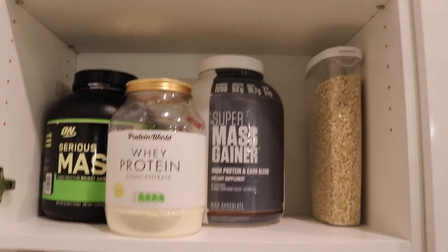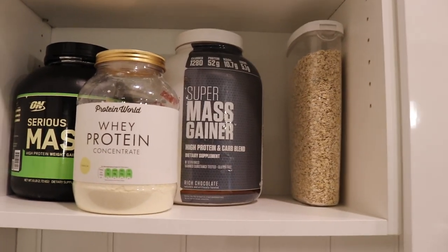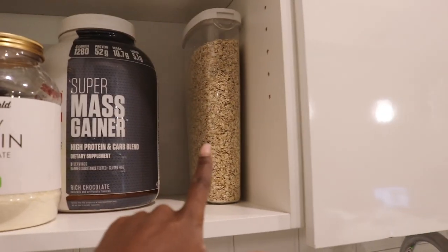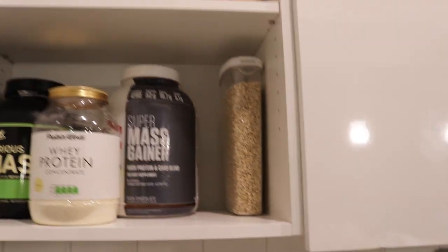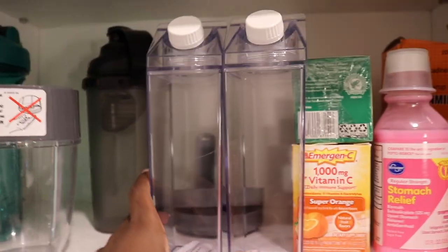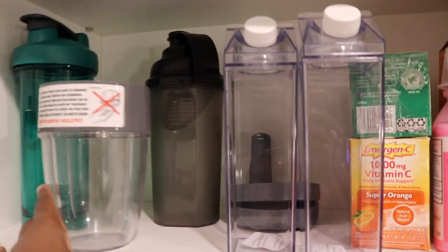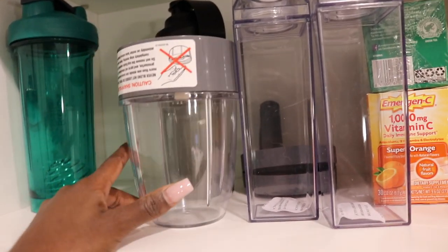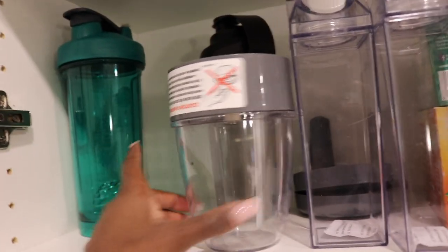But on the first cabinet, because I'm short, I put what I use most, which is protein. So I have three different kinds of proteins here. And then I have my oats, which I'm always putting in my shakes. So I just left that right there. Over here, I'm gonna put my water bottles. I have another one back in my room. And then I have these for my Nutribullet. There's some in the dishwasher, and then my protein shakers.